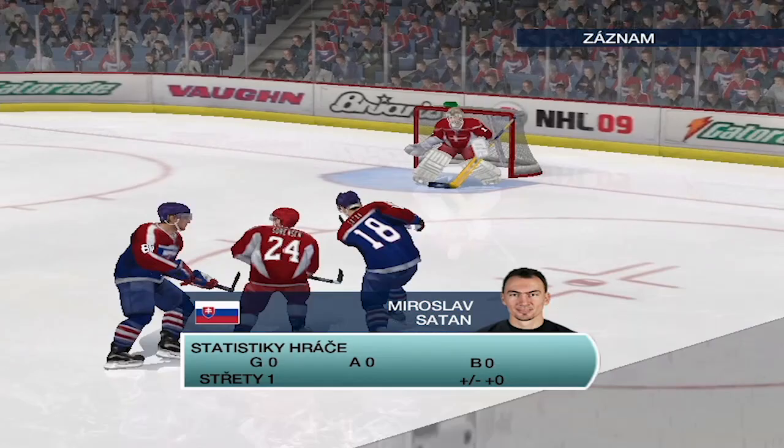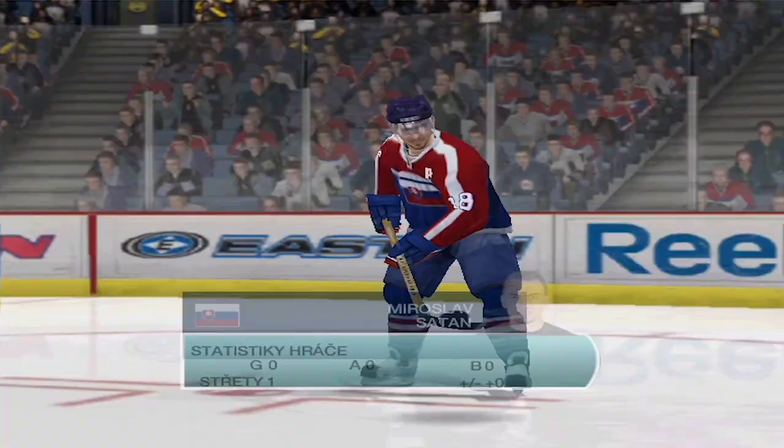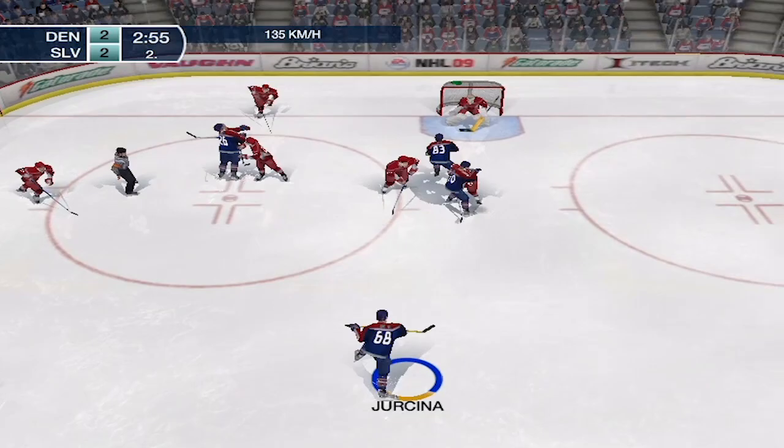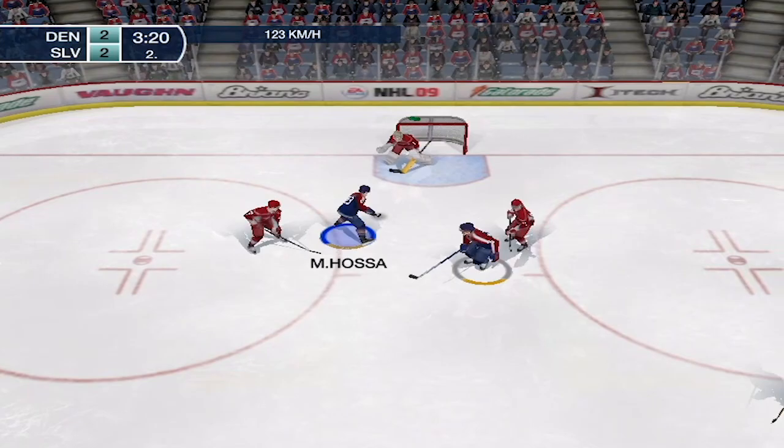Miro Chatan was drafted in the fifth round by the Oilers back in 93, but he had a real tough time staying in their lineup. Well, Jim, that trade to the Sabres was a change he needed. He really excelled with the shot. Just missed the net. Taken by Slovakia. Quick shot. Yet another stop.